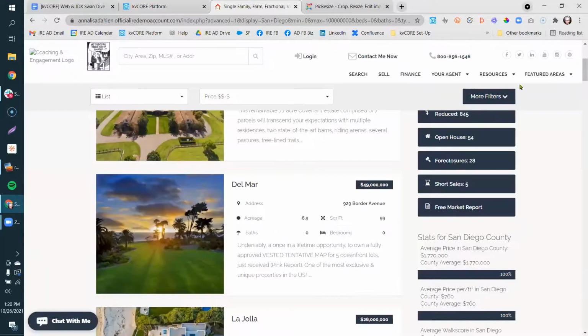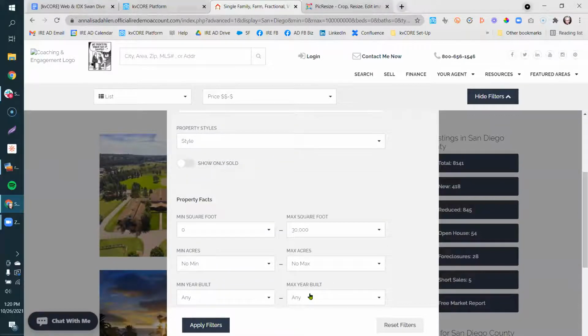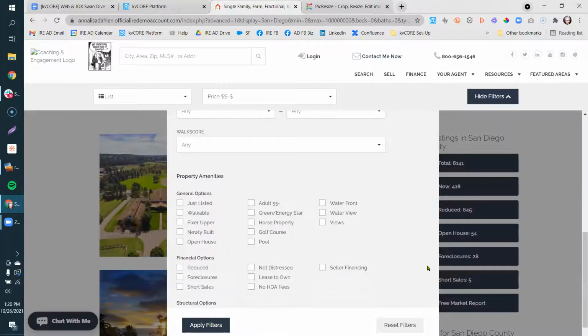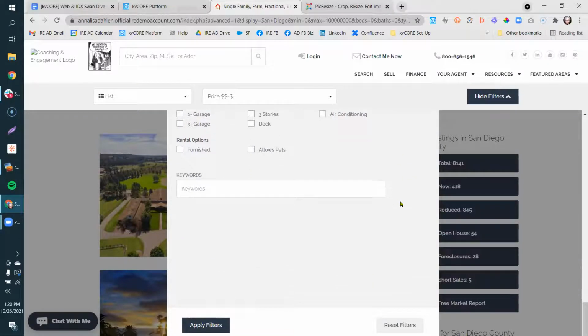So right now, if we go to more filters and we scroll down, it has everything that's built in, like, of course, how many bed, bath, all that good stuff. And then it has these property amenities built in. These are all standard for pretty much all of you. However, when I refresh this, you're going to see this keyword section bumped down and those 3 filters that I just added right underneath rental options.